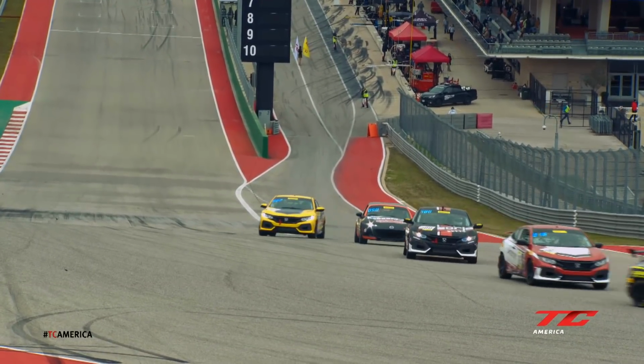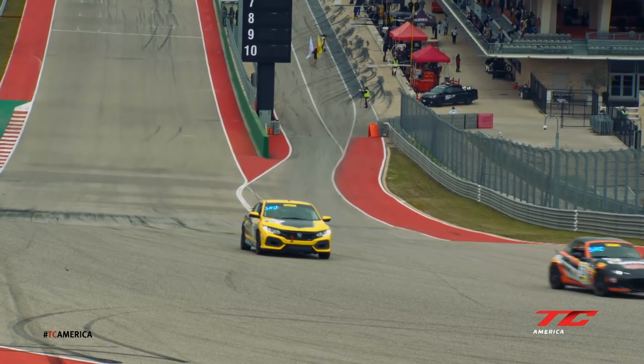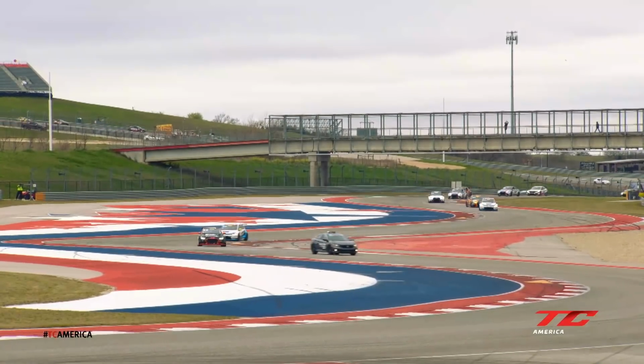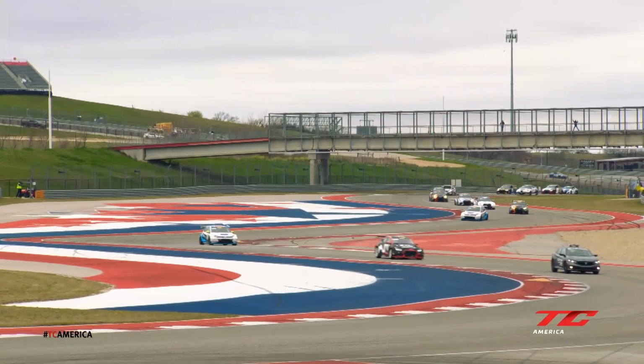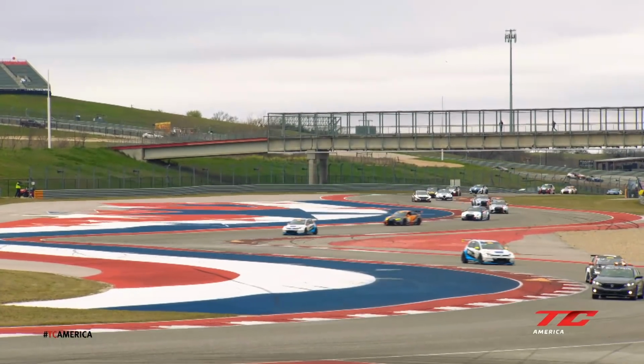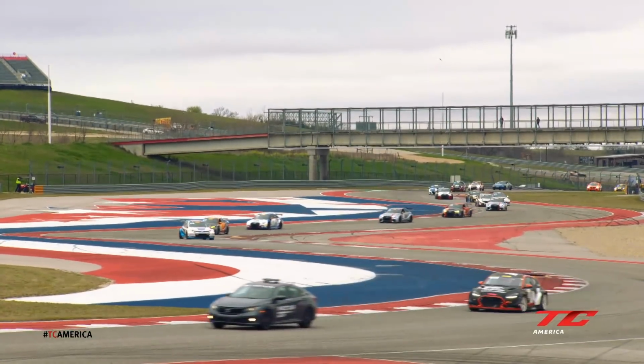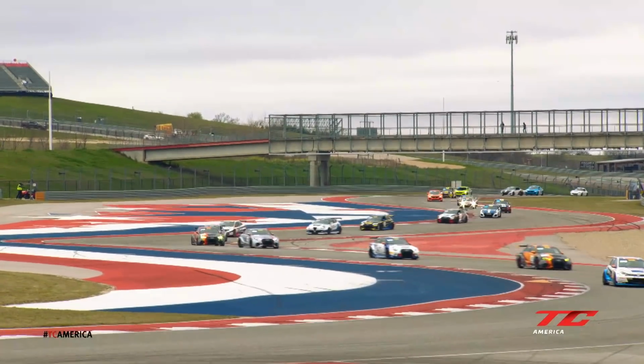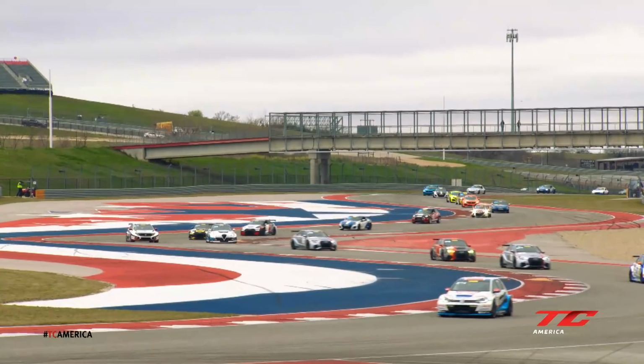It was created a few years ago, with the concept of taking the Touring Car B spec rules, which is a very limited prep, and applying it to the Touring Car class to try and bring costs down. And they decided, let's give it a try as a separate category. And each year the numbers have just blossomed, with a big field of those cars here this weekend.